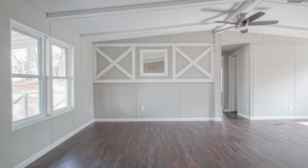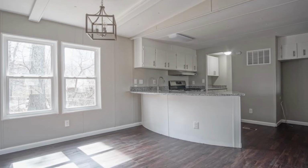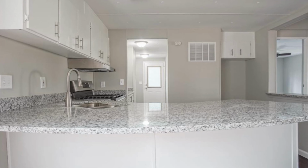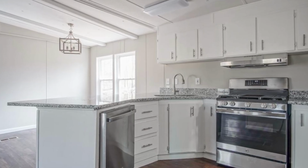loves. I like the dark floors with the neutral color paint, and I really like these ceiling accent trims. I think that looks really, really sharp. The curve in the kitchen countertop is a really nice feature and gives a little bit of room to put some bar stools under so people can sit there and enjoy each other.